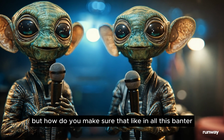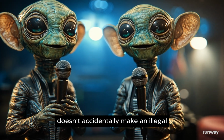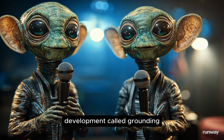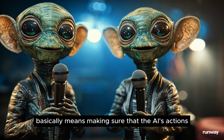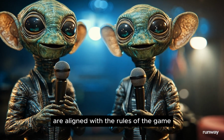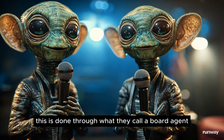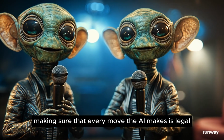Exactly. But how do you make sure that, in all this banter, the AI doesn't accidentally make an illegal move or something? That's a great question. And it brings up this really important concept in AI development called grounding. Grounding, in this context, basically means making sure that the AI's actions, in this case its chess moves, are aligned with the rules of the game. So it's like having a built-in referee, making sure the AI doesn't try to cheat. Yeah, exactly. And in AutoGen, this is done through what they call a board agent, which is constantly monitoring the game, making sure that every move the AI makes is legal.